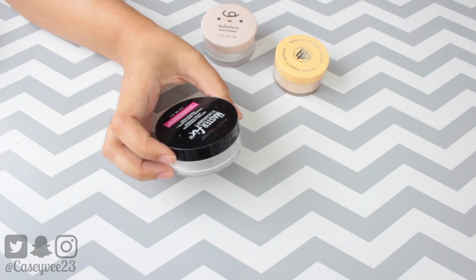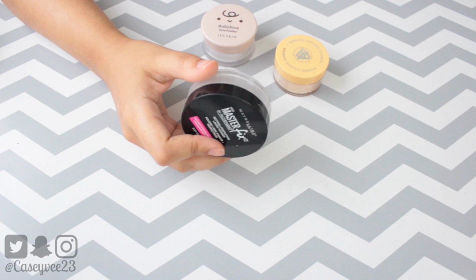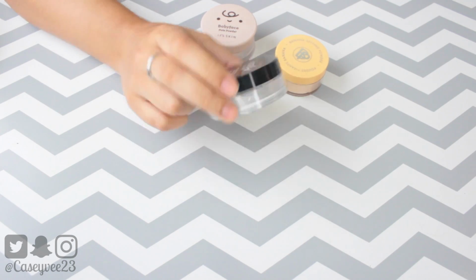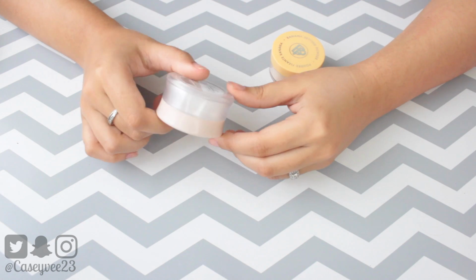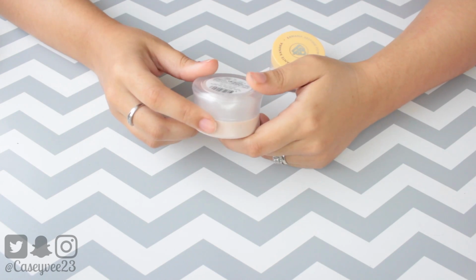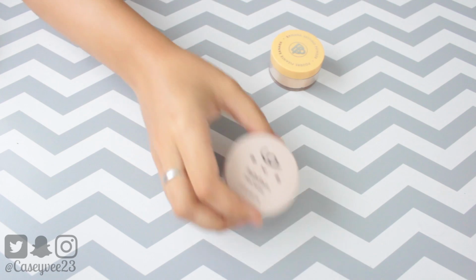Then I have this Maybelline Master Fix by Face Studio Loose Setting Powder. I like this a lot better than the Fit Me Matte and Poreless powder, so I'll go ahead and keep this. Then I have my Babyface Pore Powder from It's Skin. I love this. It's super finely milled, and I just got this within the last year. It's good for 18 months, so I'll keep that.